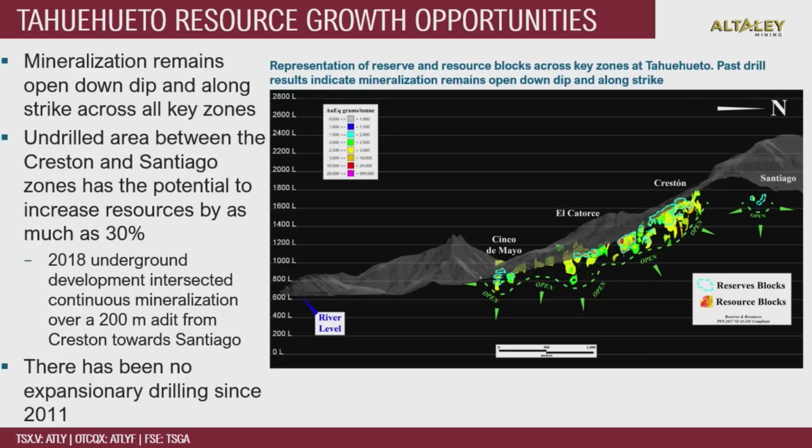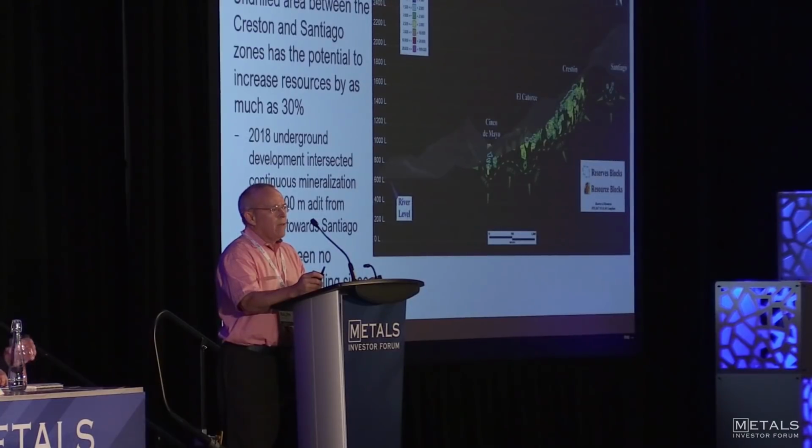But between the zone Creston and Santiago, you see that's the area we have not been able to drill because of overlying cover. Our plan will be to develop underground through to the Santiago zone and start drilling that area, and that should bring in a lot more resources, reserves, potentially a third to what we have now, in my opinion. And below, we still have not found the limits of the mineralization. They're simply too costly to drill below this area at this point in time.